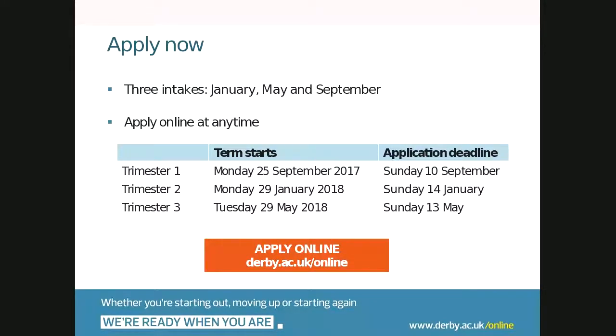But if you do have any questions before you make your application, then we also have a team here who can help you with any information about making your application, or just any general information you'd like to know about the courses. So that's something that is available to you.